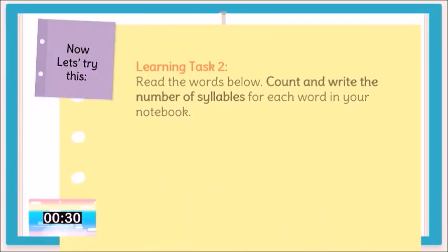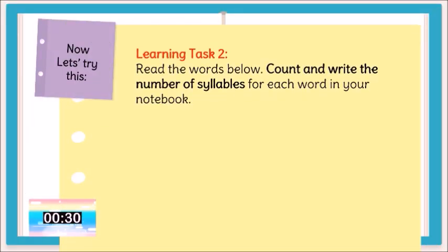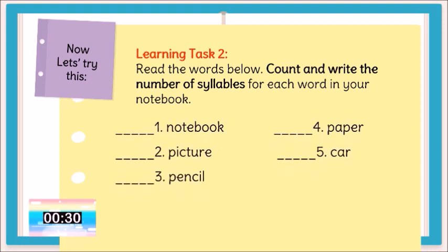Okay, let's answer learning task 2. Read the words below. Count and write the number of syllables for each word in your notebook. Number 1. Notebook. Number 2. Picture. Number 3. Pencil. Number 4. Paper. Number 5. Car.